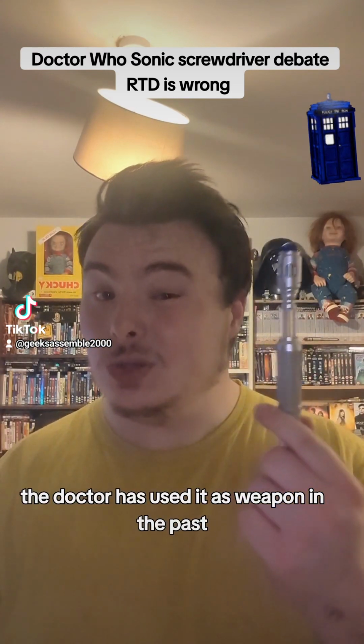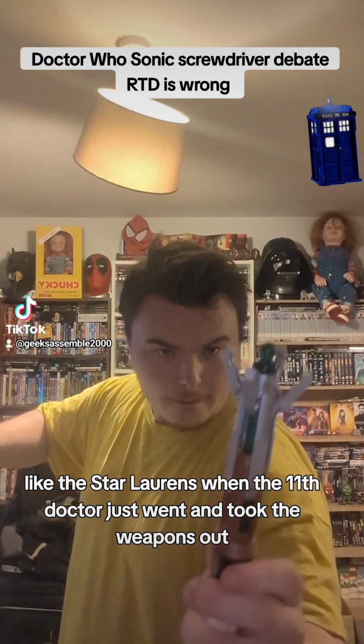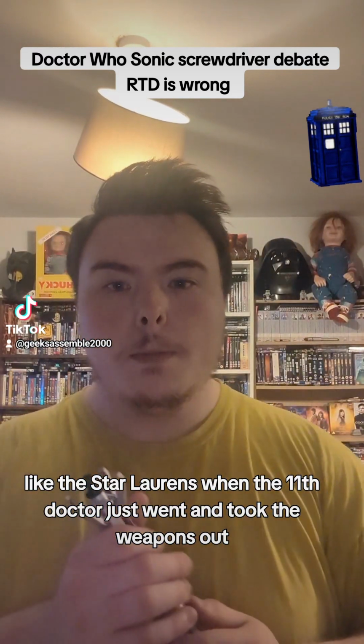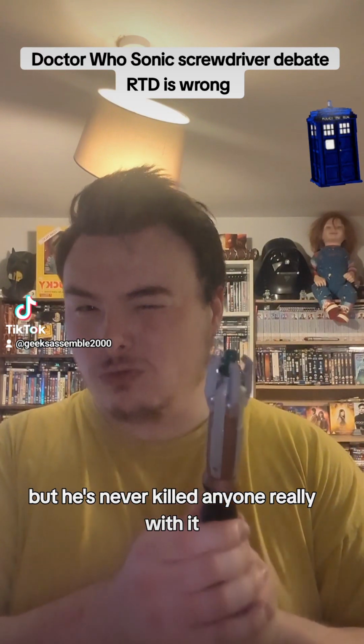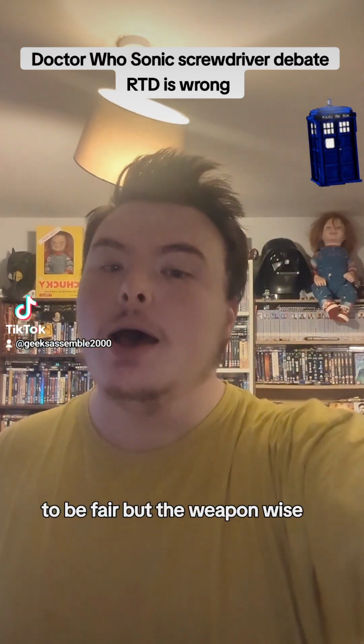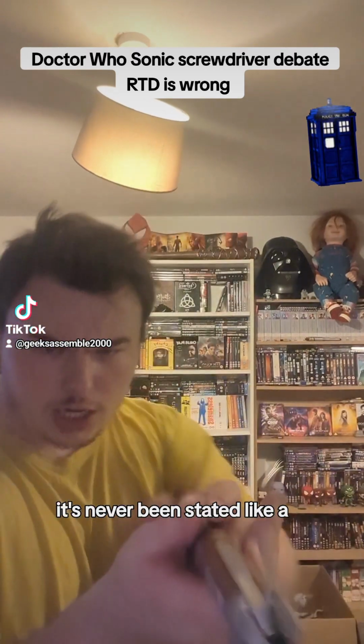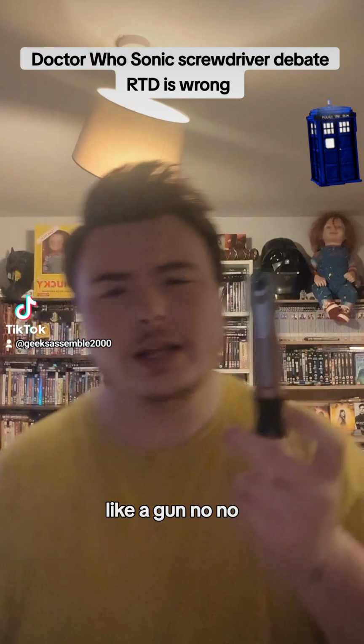The Doctor has used it as a weapon in the past, like the Silurians, when the 11th Doctor just went and took the weapons out. But he's never killed anyone really with it. As far as I know, he probably has at one point, to be fair. But weapon-wise, it's never been stated like a gun. No. No.